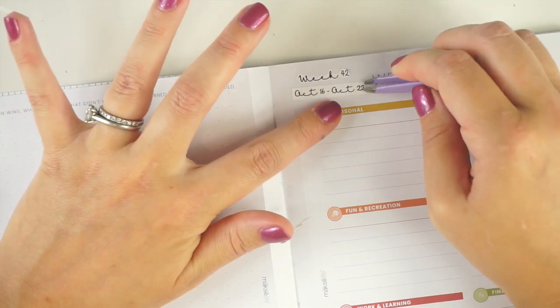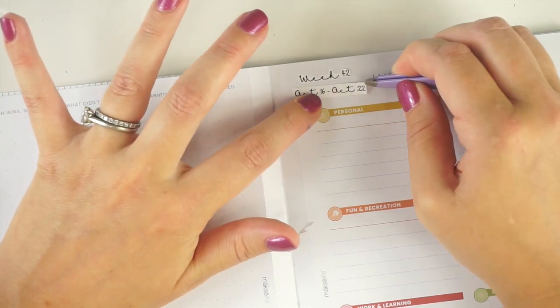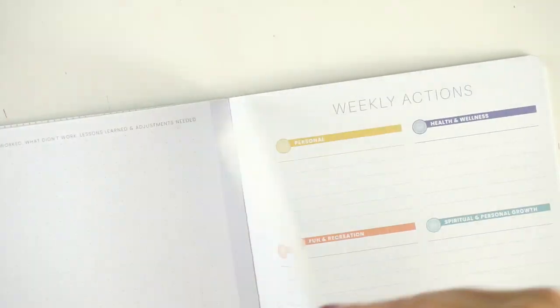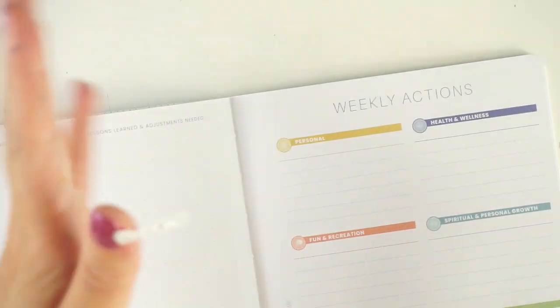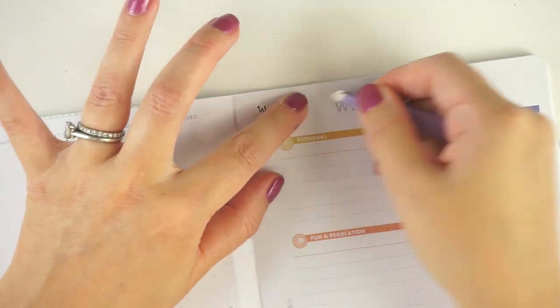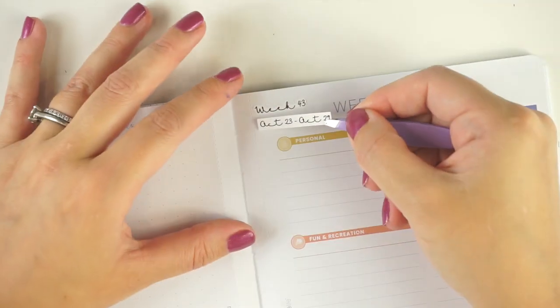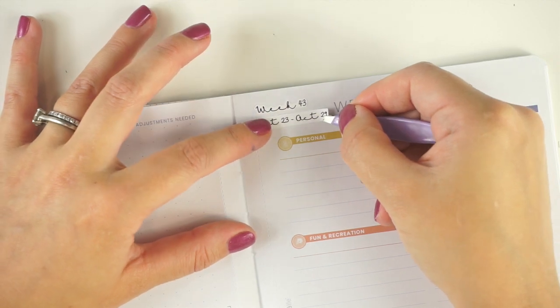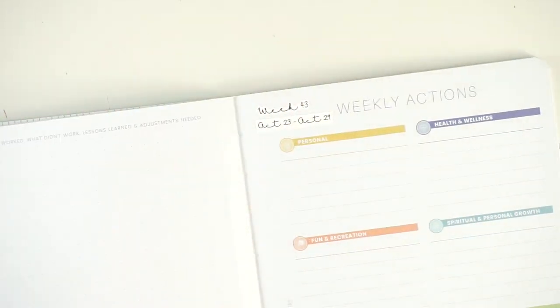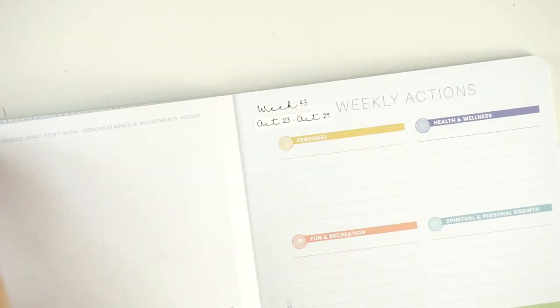And also that means I need to work extra hard in my fun and recreation category on my all-time favorite goal, which is to basically have plans every weekend and always have something for the kids to be doing. So we will be working a little bit harder on that this month than we had to last month, and also certainly than we did in the summer where things were a bit more relaxed.